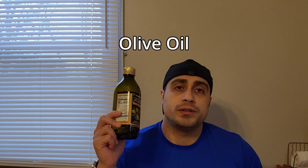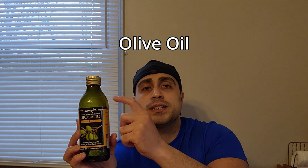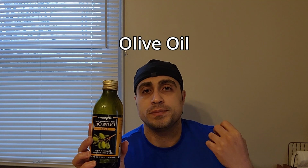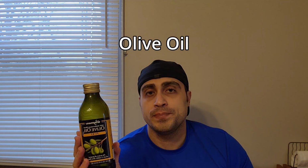Now for fat, I love olive oil. This here is a Mediterranean blend, and try and get one that's in a dark bottle. That's what's going to be an actual good olive oil. The dark bottle helps keep light out, and it keeps the oil from degrading. And you can tell because it's a dark bottle that it's going to be a good kind of olive oil.